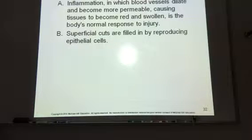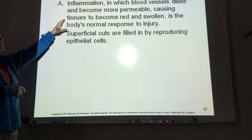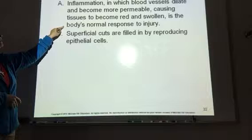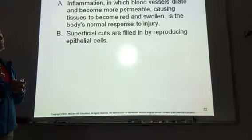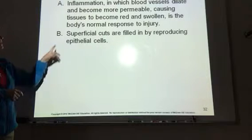Wounds that you have, inflammation, where blood vessels dilate, they, like I said, get closer to tissues, are going to make them look red and swollen. That's a normal response to an injury. So inflammation is one of the first things that's going to happen. Blood vessels are going to dilate, allow for more things to move through them.